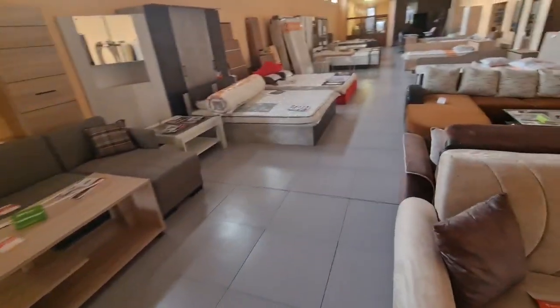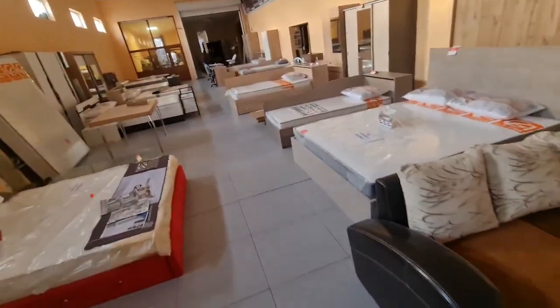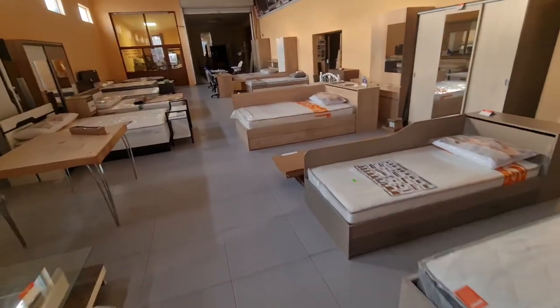But yeah, the woman here is lovely. They all got to know us now. She don't speak a word of English. These are the beds we've been buying. So these are going to go in our new home.